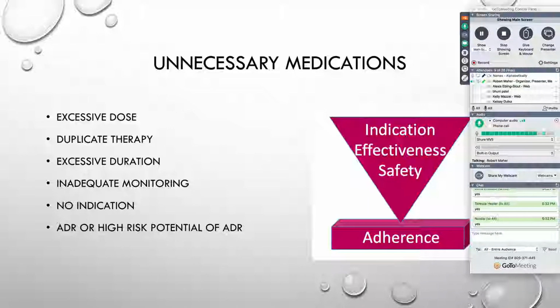So if I have a patient's chart and I go to review it, I'm going to, as a pharmacist, first look at, here's their meds, here's their problem list. I'm going to make sure, does everything have an active indication? The next thing I need to ask myself are two questions. What do I have to evaluate the effectiveness of these medications and the safety of these medications? And if I can answer those two questions, then I start looking at, is there an excessive dose of this medication? So think about elderly patients.